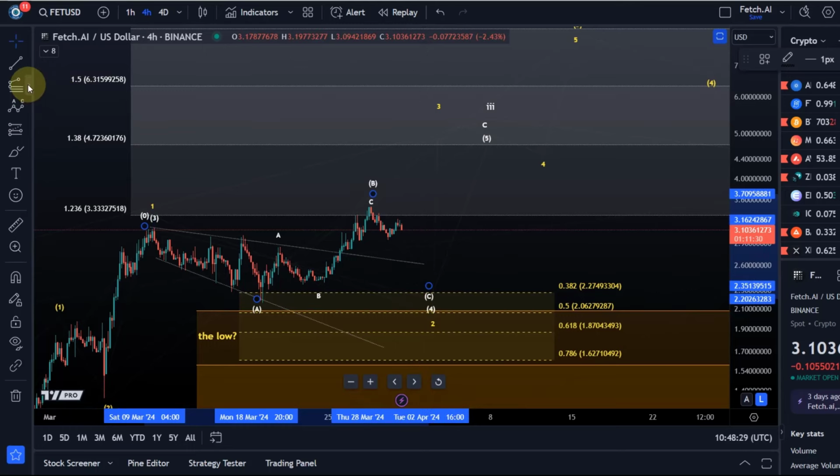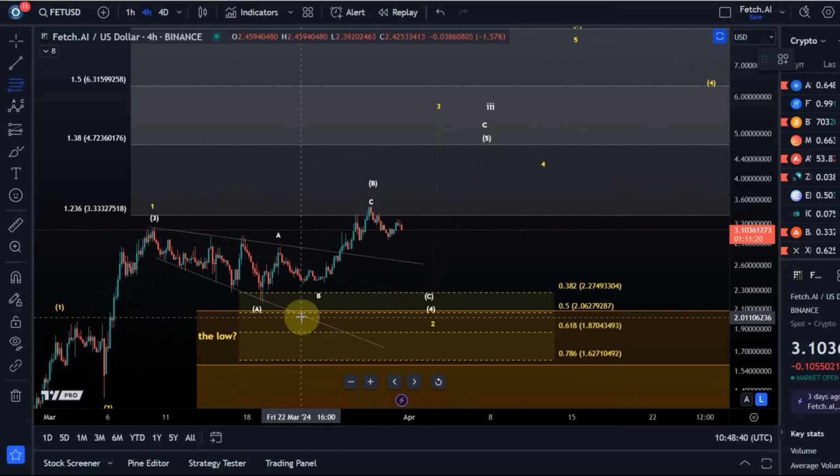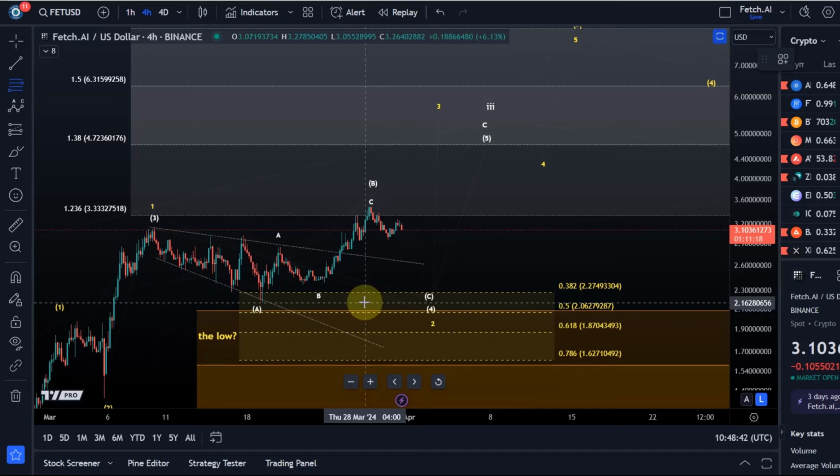But in the very short term, it's possible that one more high forms, and then we can call that a five-wave move. Only then I can say that a low was probably in. Okay, so hopefully that's clear.